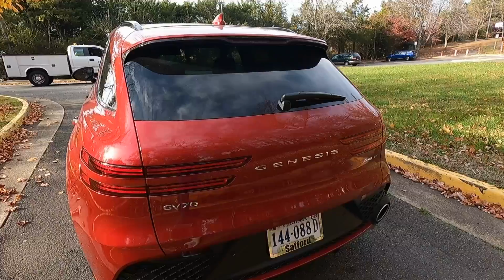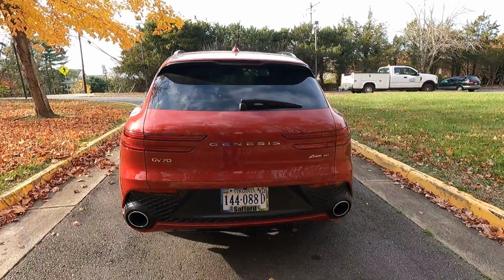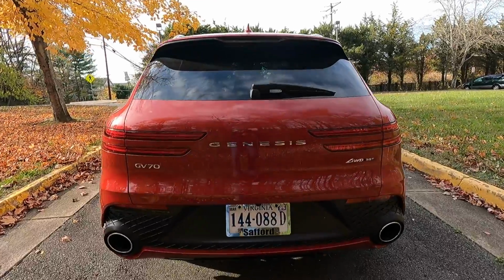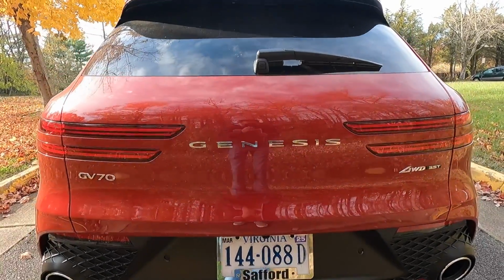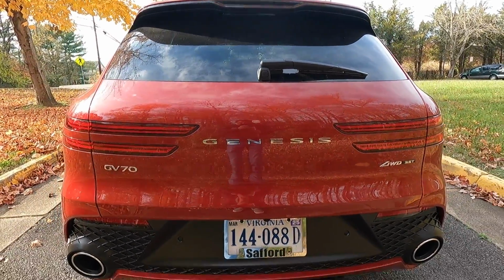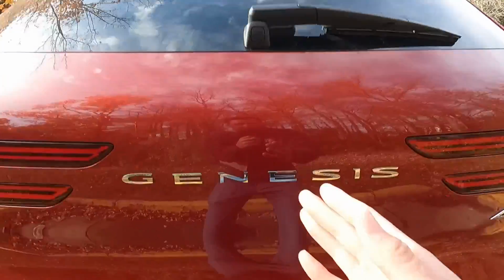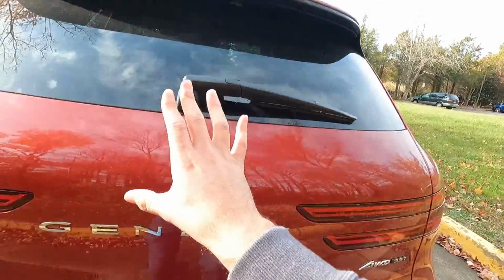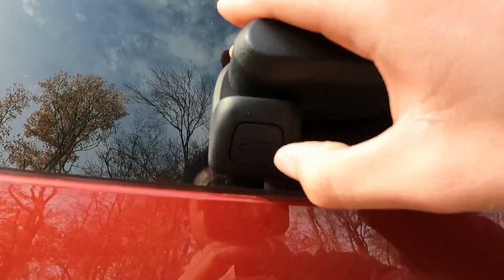But now, taking a step back, let's take in the entire rear end of this vehicle. So you may be able to tell that you do get that chrome badging here on your lift gate. And this is, by the way, a hands-free power lift gate. But I wanted to mention, coming down here just a little bit, that's where you'll find your backup camera. If you wanted to open up your lift gate, you got to press this button right here.